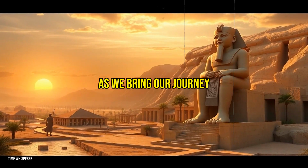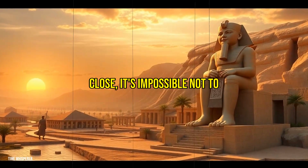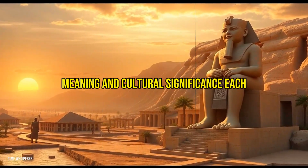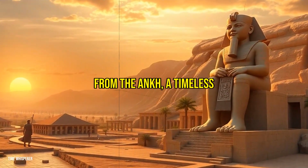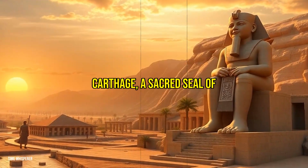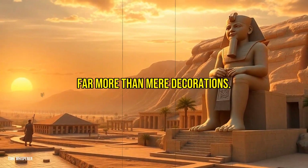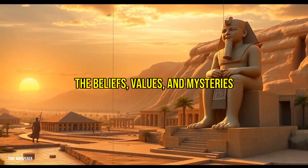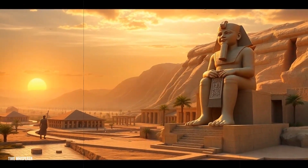As we bring our journey through the 30 hidden symbols of ancient Egypt to a close, it's impossible not to marvel at the depth of meaning and cultural significance each one holds. From the Ankh, a timeless emblem of life, to the CARTOUCHE, a sacred seal of royal identity, these symbols are far more than mere decorations. They are keys to unlocking the beliefs, values, and mysteries of one of history's most fascinating civilizations.